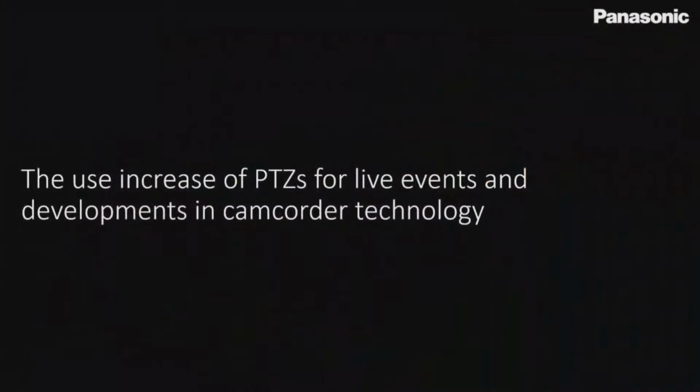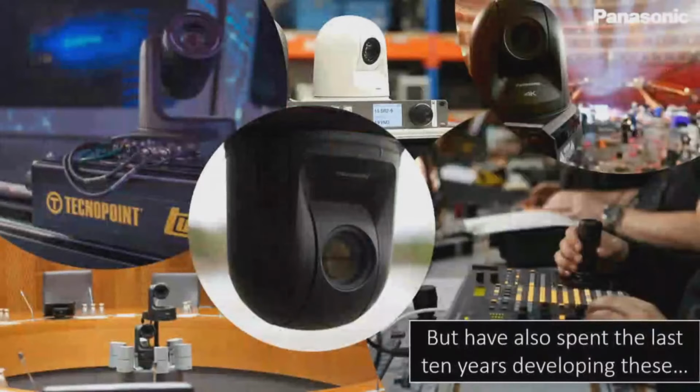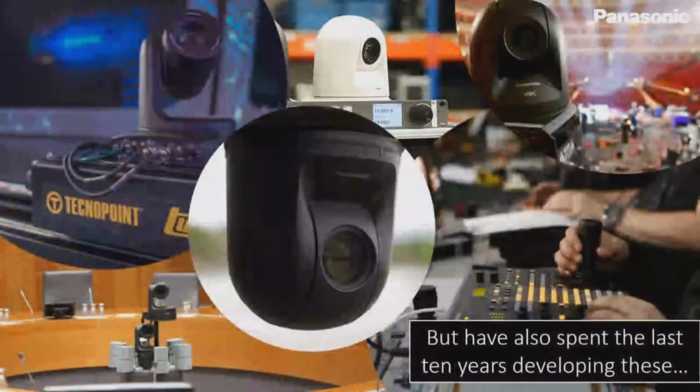So first, PTZs and camcorders. Panasonic is quite widely known, I'd say, in the CVP circles for these products in particular. So GH5, Lumix S1, EVA 1, and VariCam LT. And a lot of our Cine products are used quite heavily. And this is a really great area of our business, and there are different sections within the departments that deal with these things. But where I'm coming from within the broadcast side, we're actually even more known for these in circles. And the great thing about PTZs is whether you know it or not, you would have seen them in action some way or somehow. And if you think of a lot of different reality shows like Love Island or First Dates, you'll be able to see it.